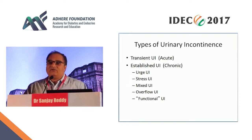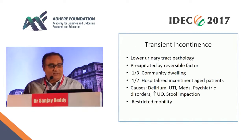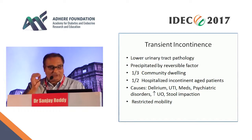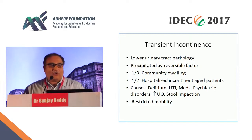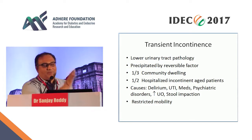Urgent incontinence is the one which is more common in diabetic patients. Transient incontinence is usually lower urinary tract pathology, usually with a reversible factor. Half of our hospital patients with incontinence are aged patients. They have multiple disorders, neurological, psychiatric, and others. Stool impaction is one of the commonest things, and reduced mobility is another factor. So these are some of the common causes of transient incontinence which you have to remember.